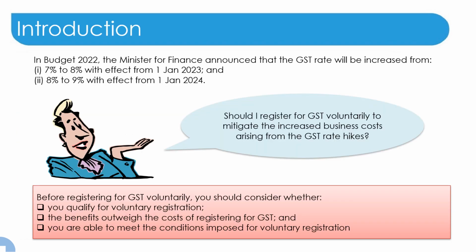In the 2022 budget statement, the Minister for Finance announced that GST would be raised from 7% to 8% with effect from 1st January 2023 and 8% to 9% with effect from 1st January 2024. The revenue from the increase in GST will go towards supporting our healthcare expenditure and to take care of our seniors. In view of the impending GST rate hike, you may be concerned about higher business costs. Since GST-registered businesses are able to claim the GST incurred on their purchases, you may be wondering whether you should register for GST voluntarily to mitigate the increased business costs.